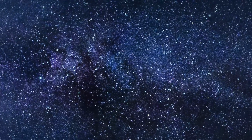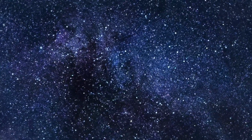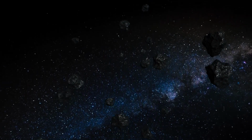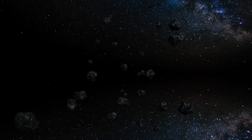So, which theory is correct? Well, while the Grand Tack model is currently the most widely accepted theory, we can't say for sure until we have more information and evidence. But one thing we do know is that the asteroid belt is a fascinating and mysterious region of our solar system, and we're just scratching the surface of what we can learn about it.